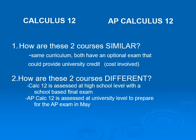With Calculus 12 and AP Calculus 12, these are very similar courses in that they have the same curriculum and both have an optional exam that can provide university credit. How are they different? Calculus 12 is assessed at the grade 12 level with a school-based final exam. AP Calc 12 is assessed at the university level to prepare for the AP exam in May.